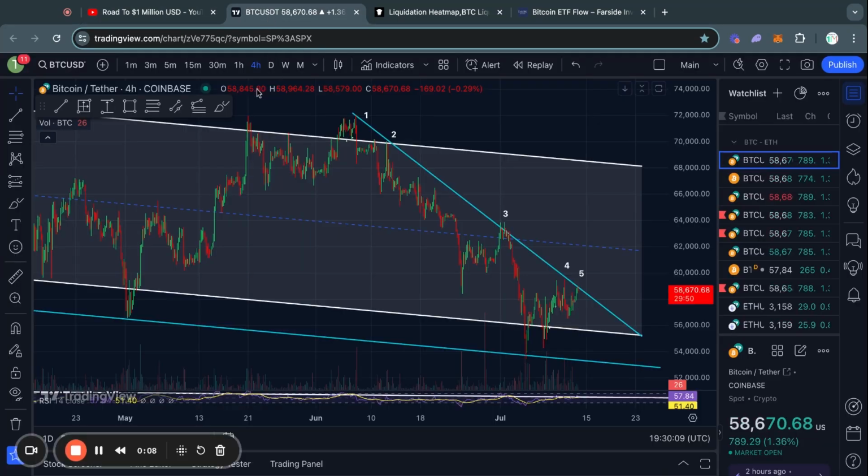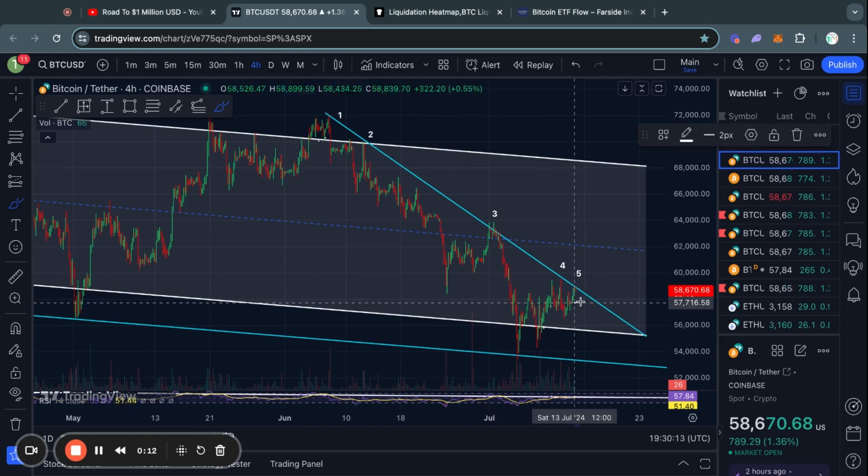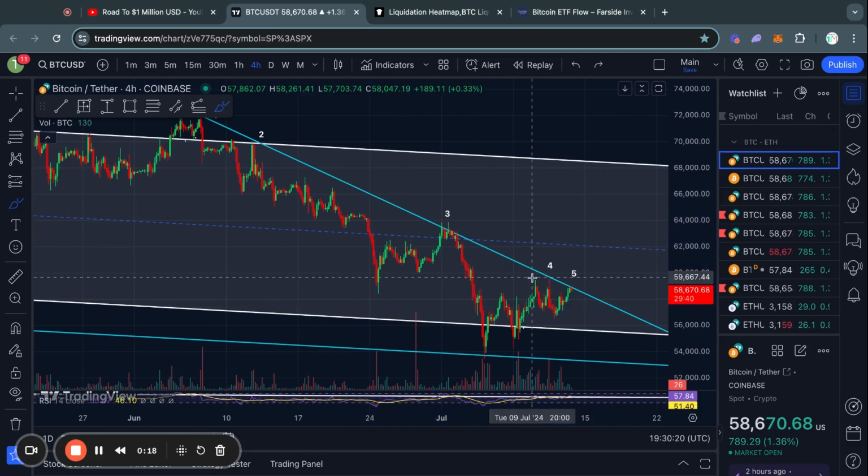Let's get right into the Bitcoin chart for today. First of all, starting on this 4-hour time frame, because Bitcoin is right now testing this blue descending line of resistance that I talked about in yesterday's video as well.